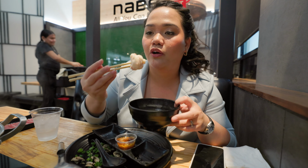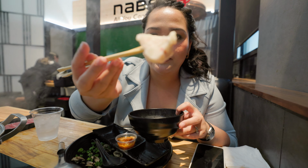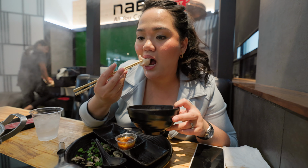I'm gonna try this now. Hopefully it's cooled down. A lobster ball. Not a lot of big lobster pieces in it, but it definitely has the flavor.